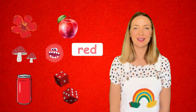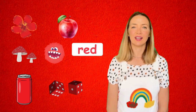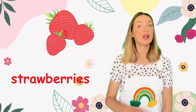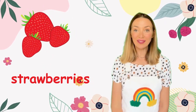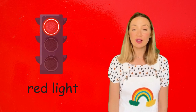Our next colour is red. Red is a wonderful colour. Can you think of some things that might be red? Very good. Strawberries are red. Also, one of the colours of the traffic lights is red. Red means stop. You can also find red on stop signs.